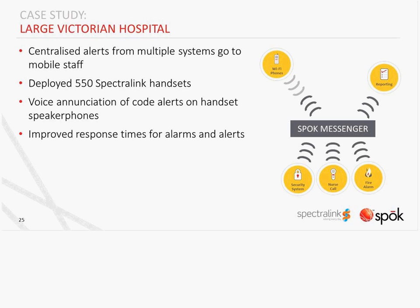The hospital itself had, as is always the case, multiple and different inputs. I think we were all on nurse call. There was a fire alarm system, security system. There was HL7 coming in for hospital information. But importantly, there was a SpectraLink integration. The SpectraLink integration made full use of the SpectraLink handset. We have 50 duress phones deployed in the emergency department and other high-risk areas, while the other 500, whatever, 90% are deployed around the facility for general messaging.